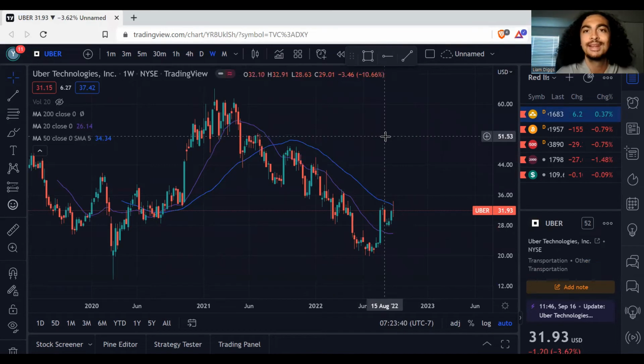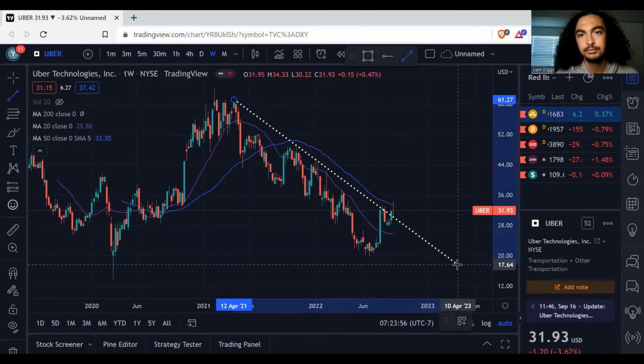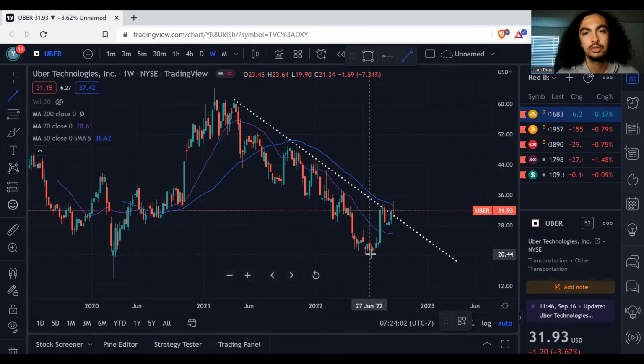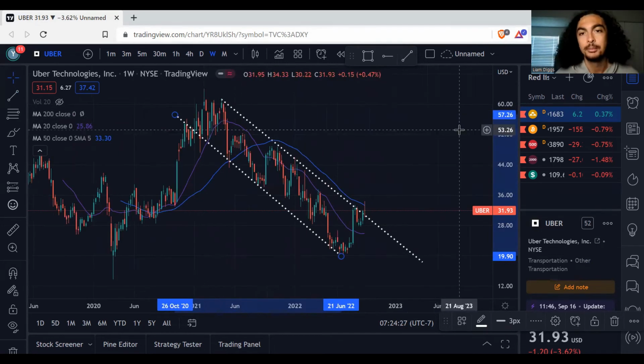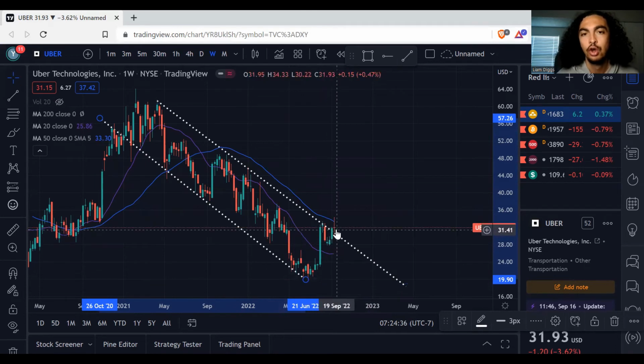Okay, one of the last things I want to touch on, this is a stock that I'm watching this week. This is something that I want to add into this weekly technical analysis video. Uber is on my radar right now. We'll draw a couple of lines here. We'll just draw a nice little channel here. My trend line's gone. Come back. There. So we have this nice little channel here, but you can see that we have this U-shaped pattern here into another smaller U-shaped pattern right here.